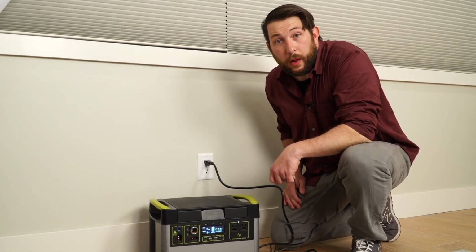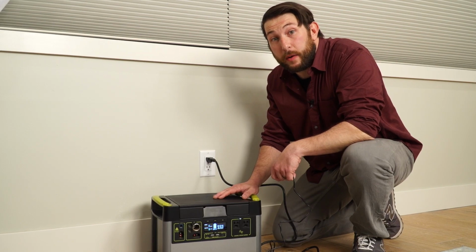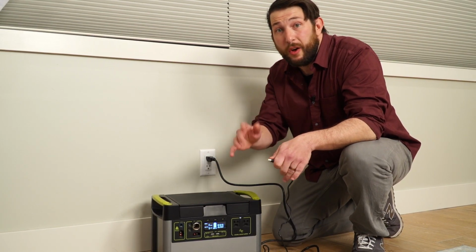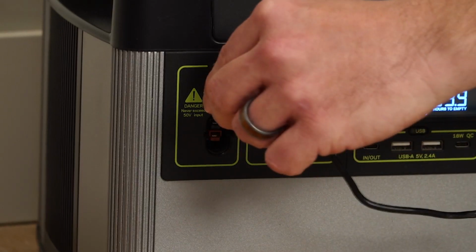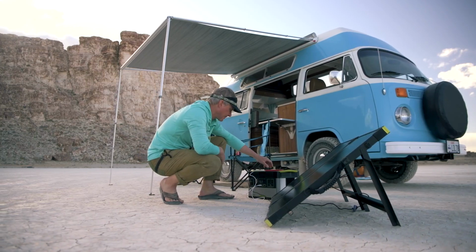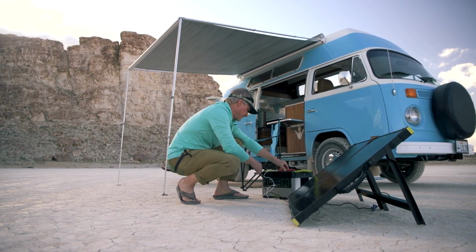Plugged into a regular wall outlet, it takes a while, almost 14 hours to charge this thing, but it'll hold that charge for up to 6 months, making it great for camping or as an emergency backup. And if you need more power on the fly, the Yeti 1500X can be connected to a compatible solar panel or even charged with your car's 12-volt adapter.